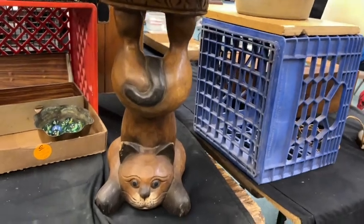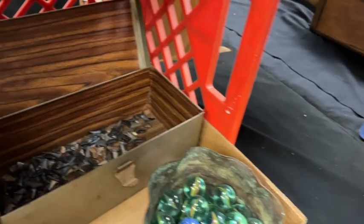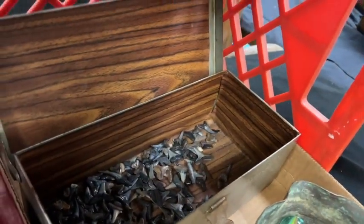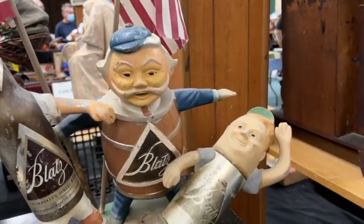That's an awesome table. How fun is that table? I think those are shark's teeth. That's insane. What is that thing?